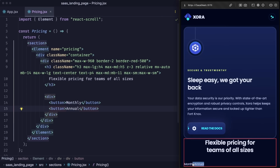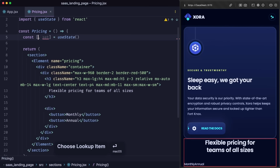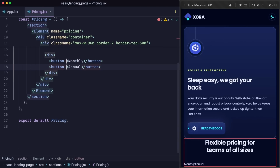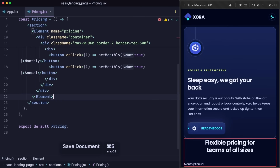And you can see two what appear to be buttons. Now, to be able to switch between those, we have to create a new useState field. So I'll create a new useState, call it monthly, and setMonthly. At the start, set to false. Then on click on each one of these buttons, we want to open up a callback function where we'll set monthly either to true or to false.